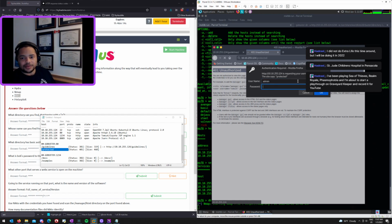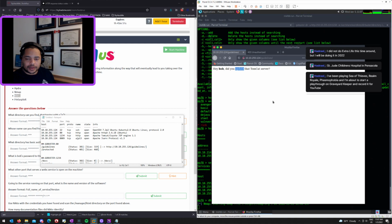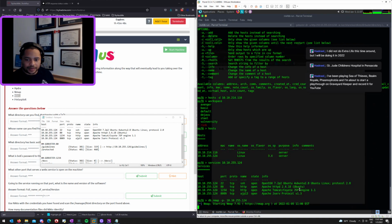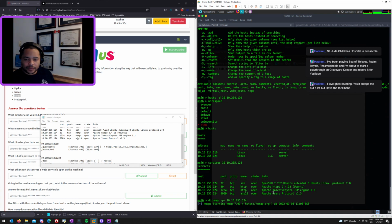Admin password. Let's try that. Admin. Bob. Password 1. Okay, none of those things work, but we do have something we will want to try to brute force because it's basic authentication. Okay, what version of Tomcat did we see here? Tomcat, Coyote, JSP, JServe. I feel like there's, what does Apache JServe have? I feel like that's JavaScript or something.